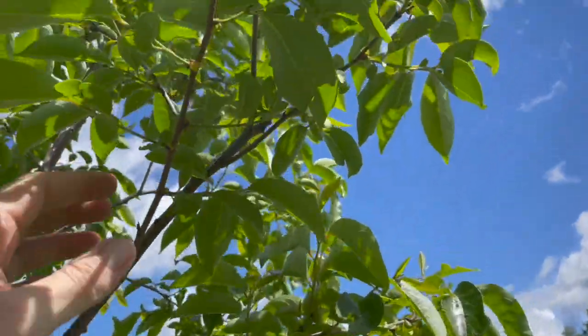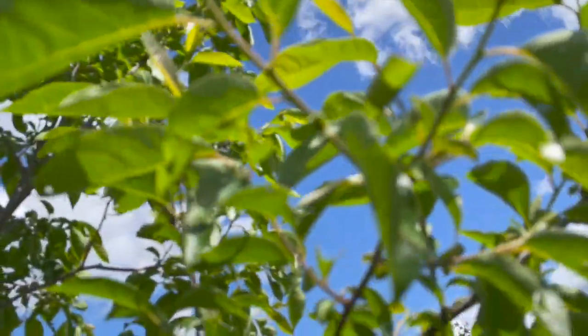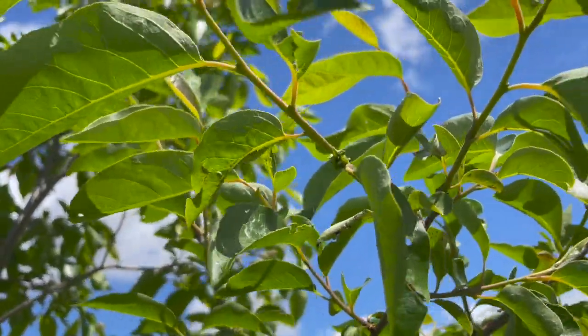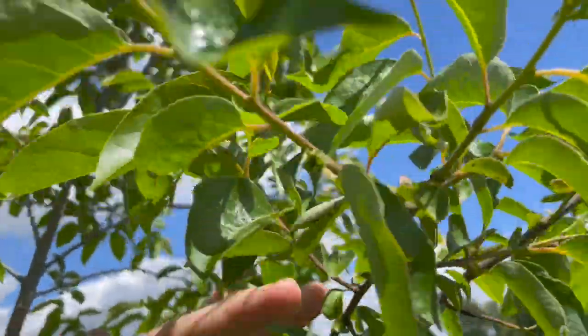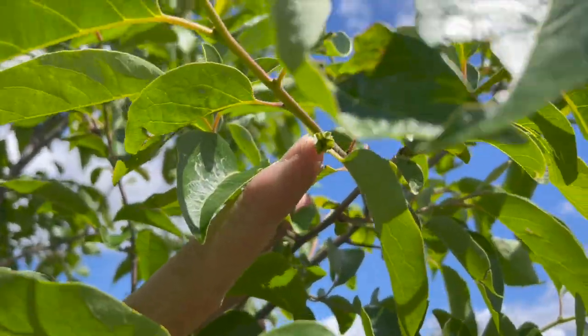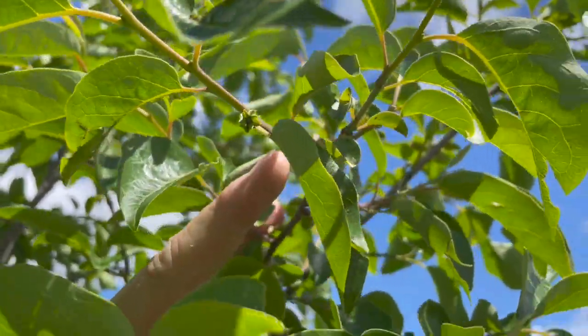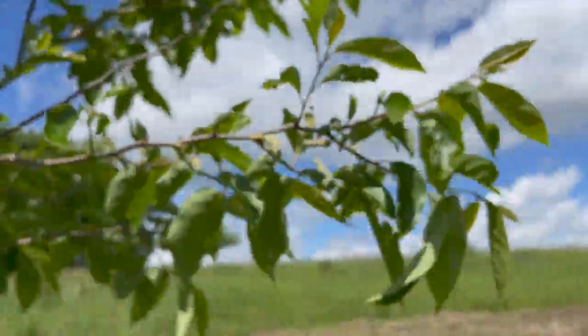Well, pretty exciting. I do believe there's at least one bloom here. Right here. Can you see that? Right up here. Sorry to move it around. Right where my finger is, that blossom looks different, and it's on a little bit different location. That's off of a side branch. It's definitely going to be a blossom.